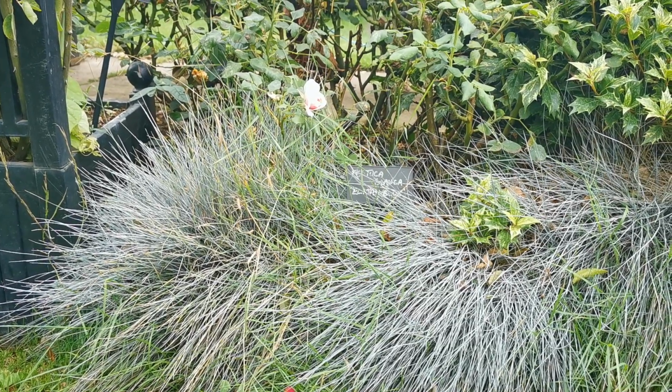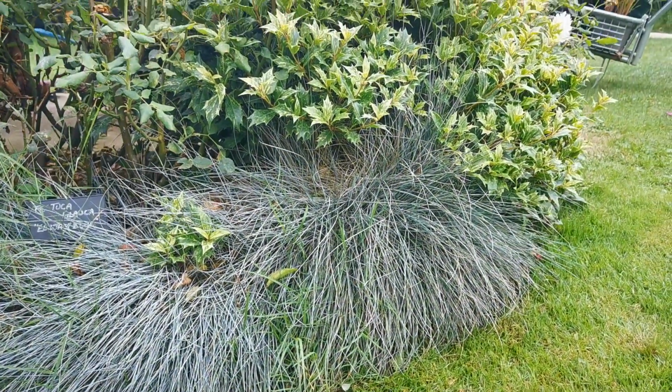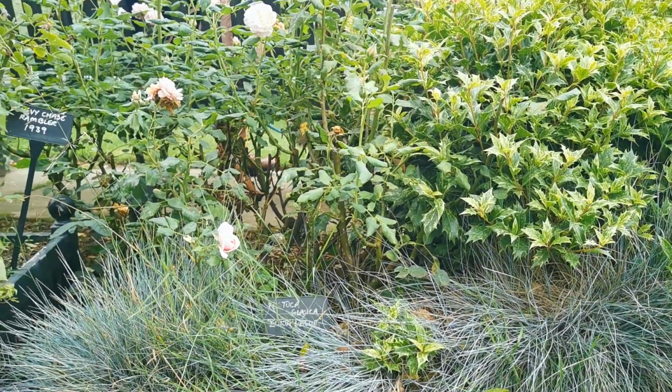This is Festuca glauca Elijah Blue, just giving a lovely lightness to the lawn edging under this variegated holly, under a planting of roses. Delightful.